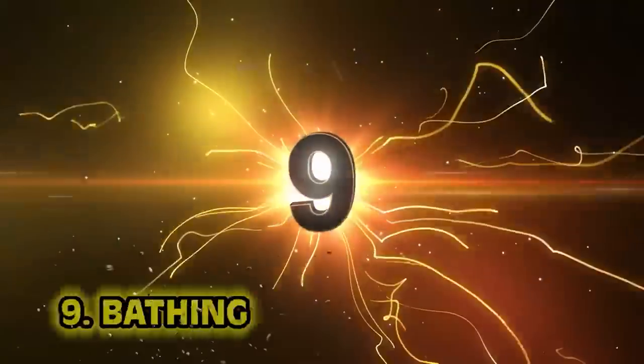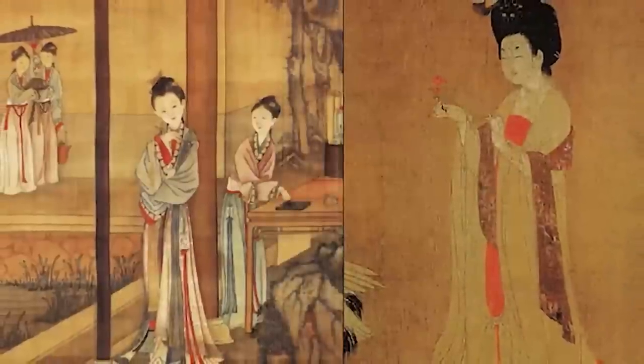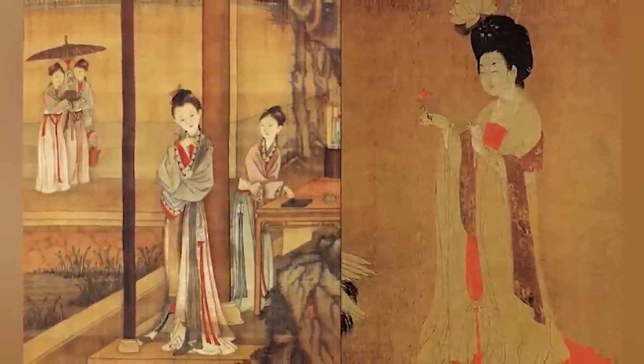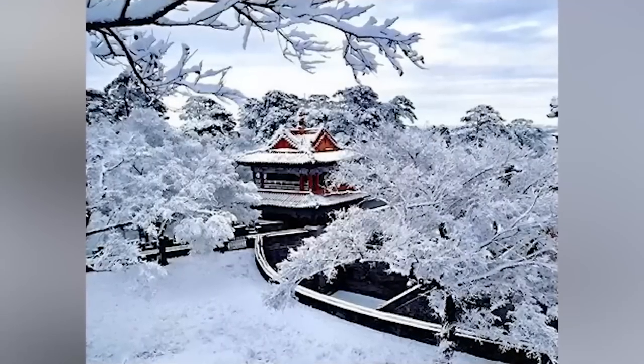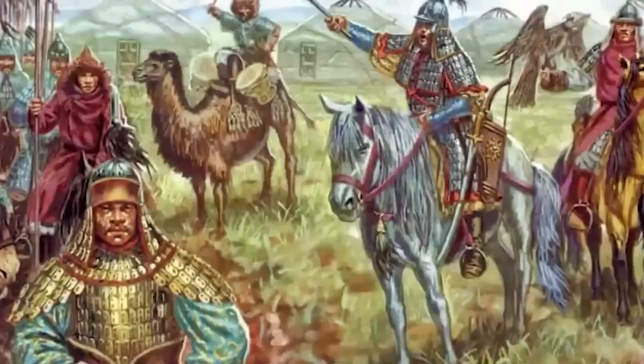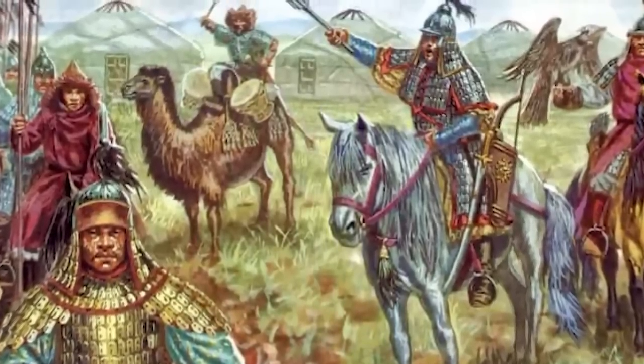Number 9, bathing. In ancient China, the etiquette of a gentleman demanded that he wash his hands 5 times a day, take a bath every 5th day, and wash his hair every 3rd day. Bathing every day was a bit of a superstitious no-no, started by northern Chinese societies that would actively avoid cold water or bathing in the winter to avoid getting a cold altogether. And not bathing at all was considered barbaric, like those pesky Mongols who hated bathing and who were hated by the Chinese. Honestly, that part is kind of fair.